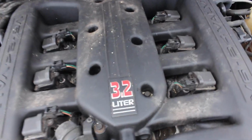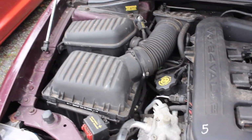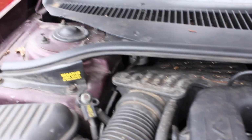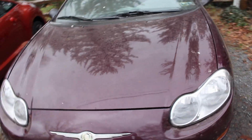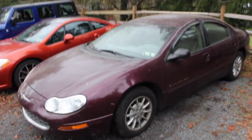3.2 liter. I know some people love these motors, some people are not a fan of them. Timing covers are really close to the front of the car though, so definitely a lot of engine out jobs on this engine. But it looks low mileage and well kept. Obviously there were some mice in here too, so I gotta double check the wiring and really just double check everything before I hook some power up to it and try to fire it up for the first time, which would probably be Saturday.